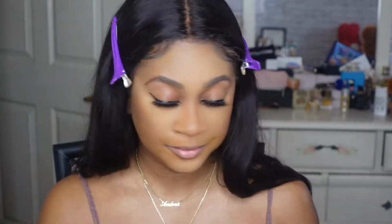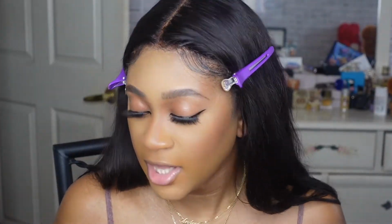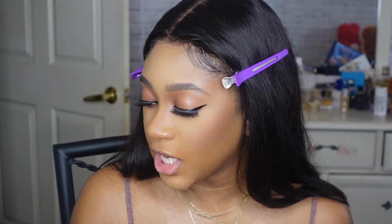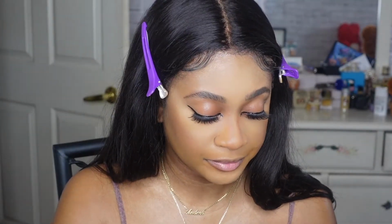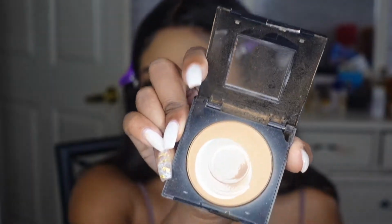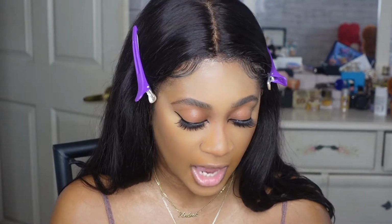Just a little bit. After I contour, I like to set my entire face, and I'm gonna use the Maybelline Fit Me in the color 330 Toffee Caramel. I've hit pan on this, so it's a little embarrassing. I need to buy another one, but it's been doing me justice, so I like it. I just powdered my entire face.